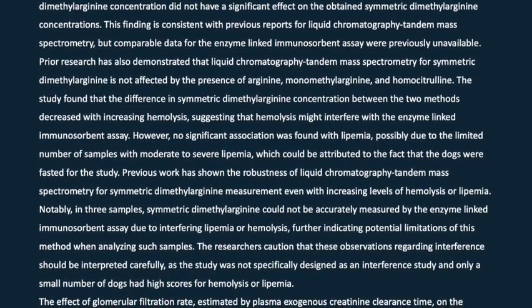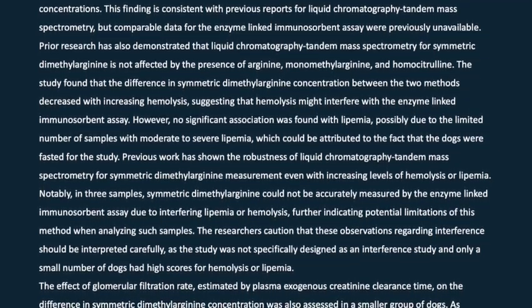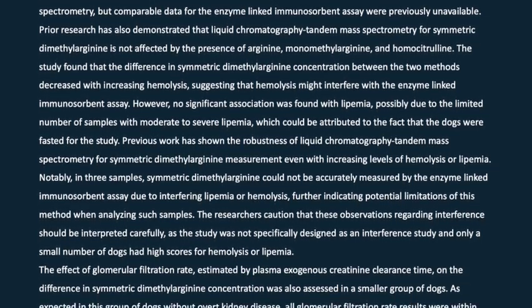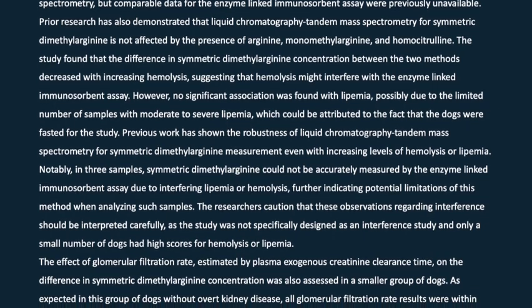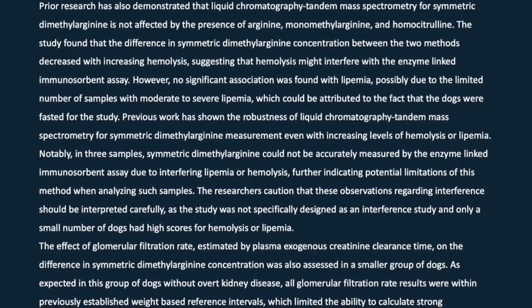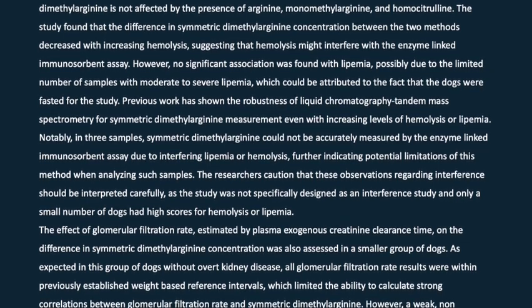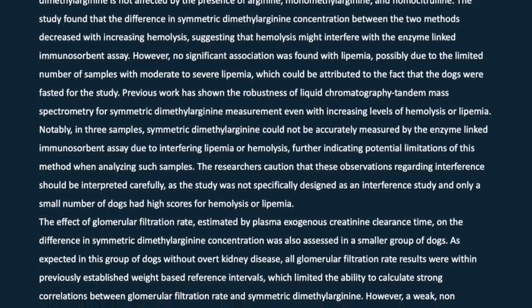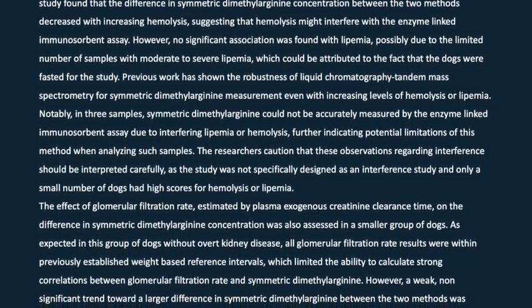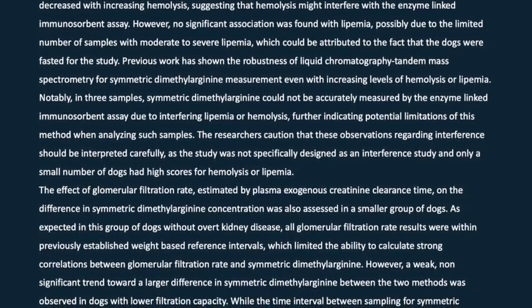Previous work has shown the robustness of liquid chromatography-tandem mass spectrometry for symmetric dimethylarginine measurement, even with increasing levels of hemolysis or lipemia. Notably, in 3 samples, symmetric dimethylarginine could not be accurately measured by the enzyme-linked immunosorbent assay due to interfering lipemia or hemolysis, further indicating potential limitations of this method when analyzing such samples. The researchers caution that these observations regarding interference should be interpreted carefully, as the study was not specifically designed as an interference study and only a small number of dogs had high scores for hemolysis or lipemia.